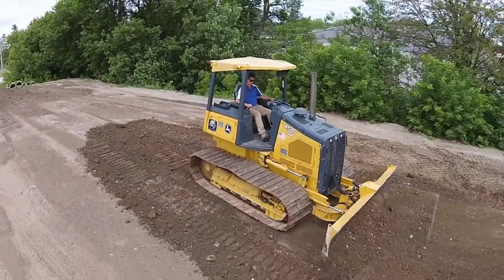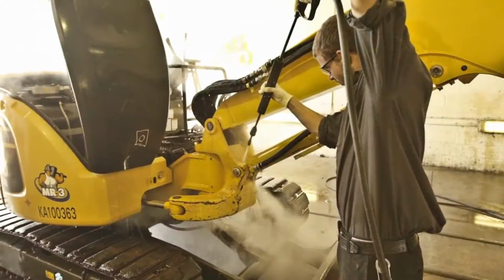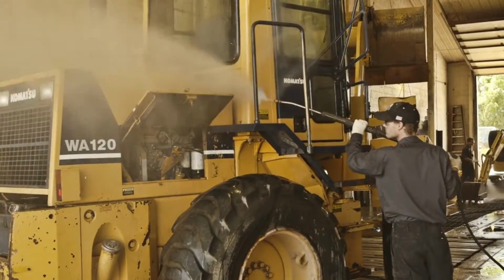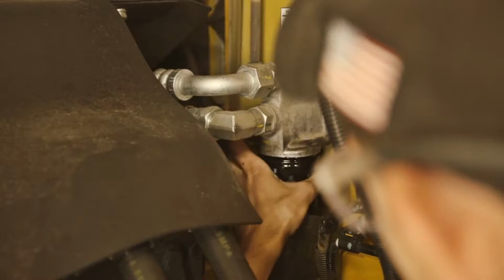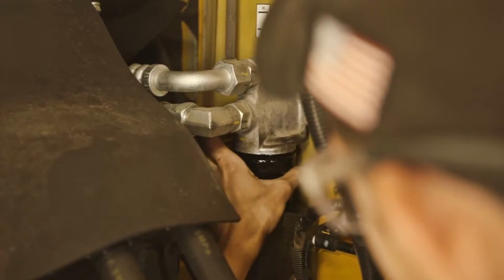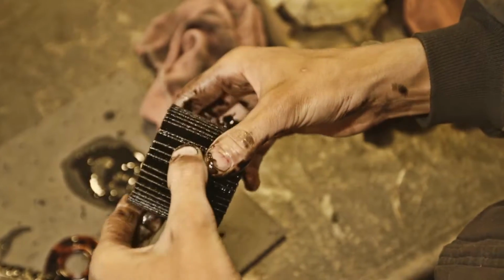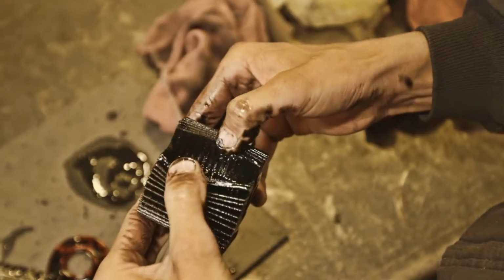The AIS technician then does a complete inspection before recommending necessary repairs to bring the unit up to AIS certification standards. All equipment receives a thorough cleaning to remove grease and dirt before heading to the shop for repairs. Machine repairs start with oil filters being removed and cut open to get a better idea of what's going on inside the engine and other components.